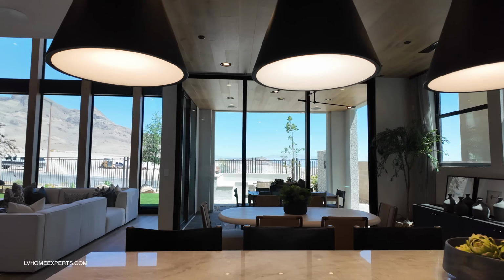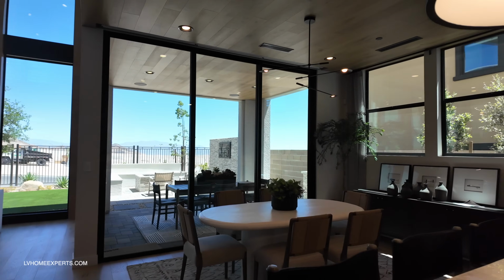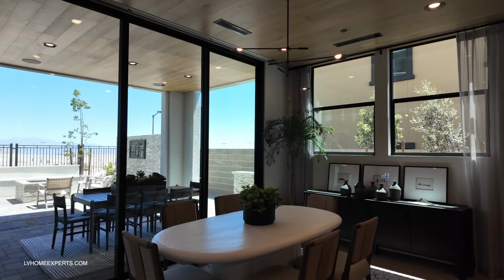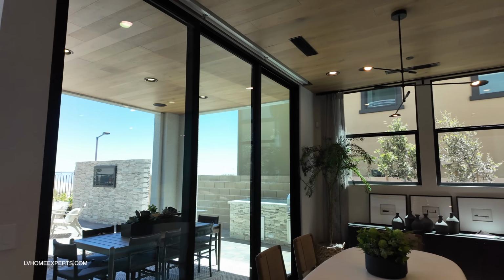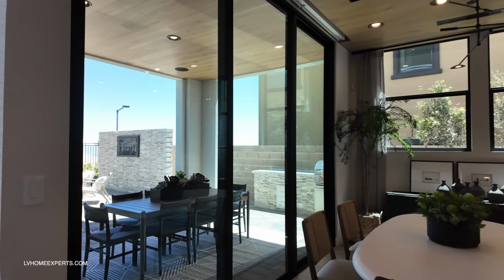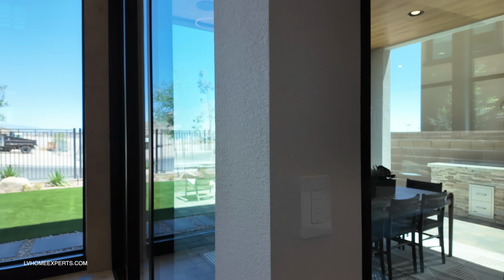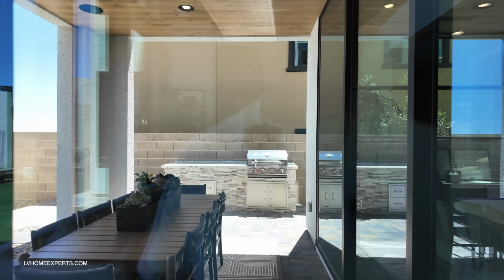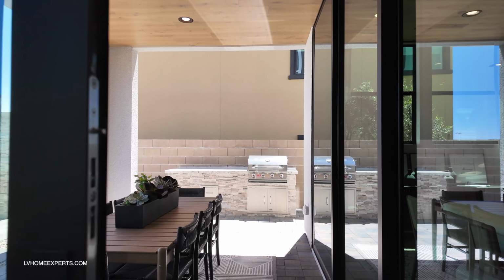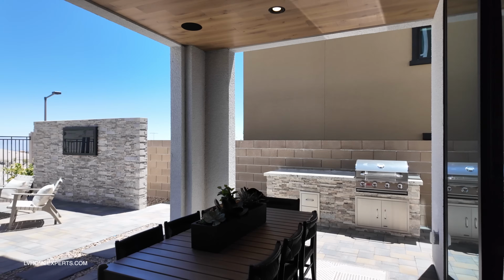You've got surround sound. You got a 10 by 12 foot slider here. You have the option to build out. Look at this, electronic shades, which is a plus. These are not pocket doors. These are all aluminum framing, nice and solid.